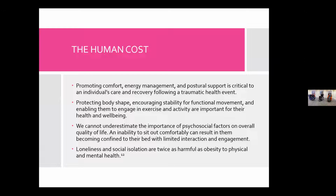But we also can't underestimate the importance of psychosocial factors on overall quality of life. If an individual doesn't have equipment that protects their body shape, doesn't give them protective seating positions, then it can result in them being confined to the four walls of their bedroom with limited interaction and engagement. And it's actually quite shocking. The research has shown that loneliness and social isolation are twice as harmful as obesity to physical and mental health. So we have to think holistically, sometimes outside of the box, to make sure that chair fits into daily life.